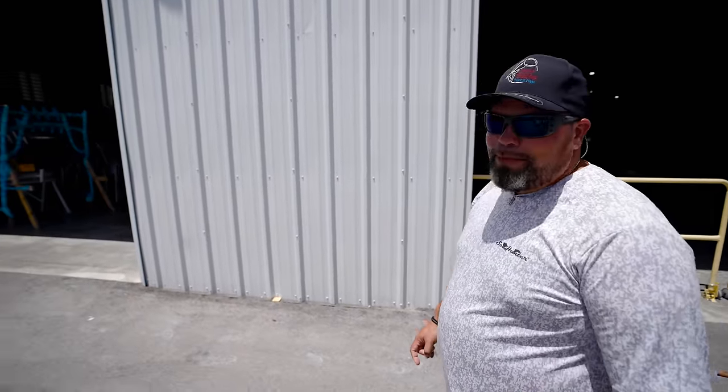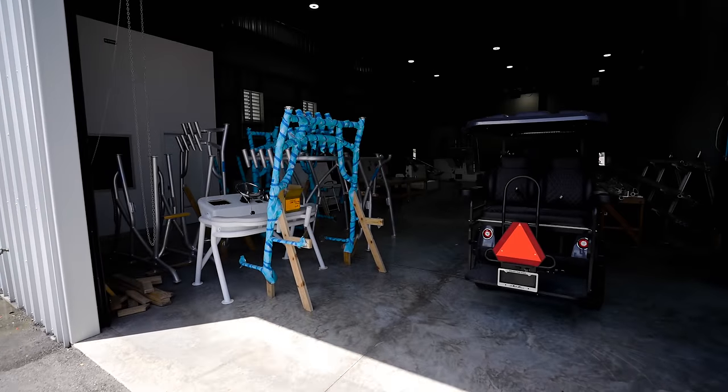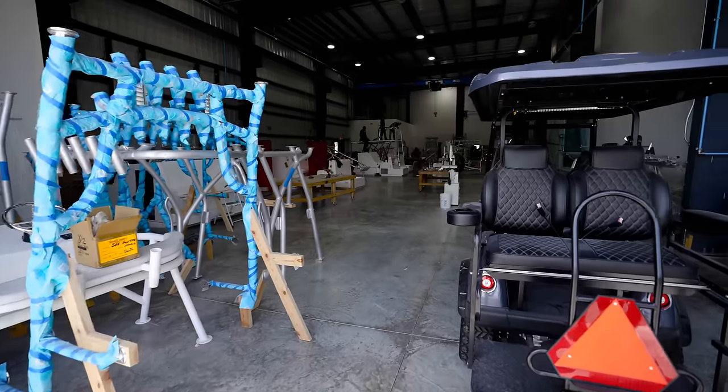That's boring, just the parts area. Oh, just the expensive boxes. Parts, yeah. No big deal. All right, so this is where the magic happens. I mean, to me, this is one of my favorite places to be in our factory.